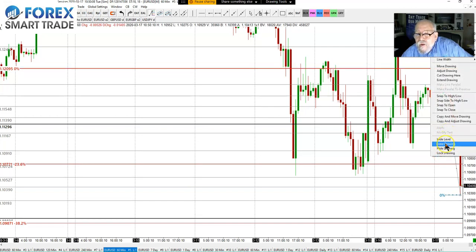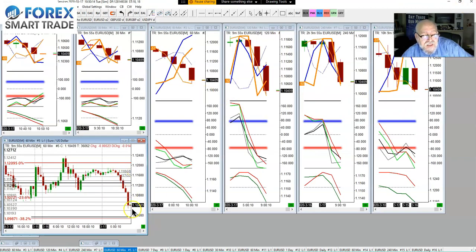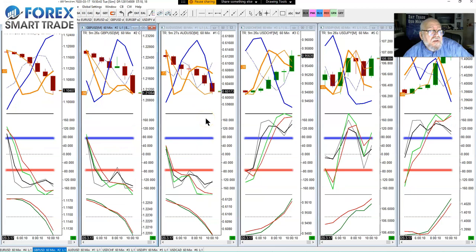But again, one mistake a lot of new traders make is because there was a big move, they think it's going to turn. That's not necessarily the case. You need to wait till the indicator tells you that it's turning. Don't pre-guess it. So we don't have the indication that it's turning yet. So let's go back here. All right, we've got less than 10 minutes left in the hour.